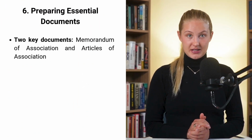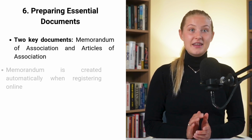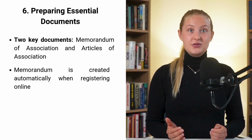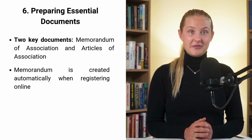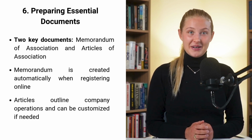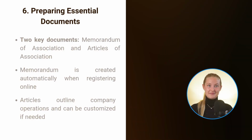Step 6. Preparing essential documents. To officially form your company, you'll need two key documents: the Memorandum of Association and the Articles of Association. The memorandum is a legal statement signed by the initial shareholders agreeing to form the company. If you register online, you don't need to write your own memorandum, since it will be created automatically as part of your registration. The Articles of Association outline how the company will operate. It's like the rulebook for the company. You can use a standard template provided by the government, but if your business has unique needs, you might want to customize it.